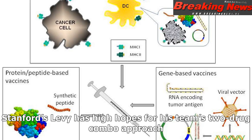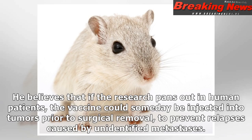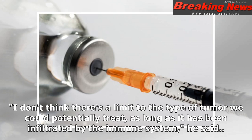Stanford's Levy has high hopes for his team's 2-drug combo approach. He believes that if the research pans out in human patients, the vaccine could someday be injected into tumors prior to surgical removal, to prevent relapses caused by unidentified metastases. "I don't think there's a limit to the type of tumor we could potentially treat, as long as it has been infiltrated by the immune system," he said.